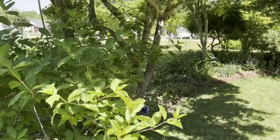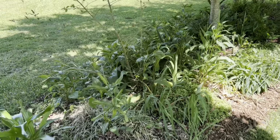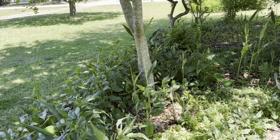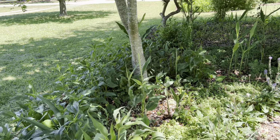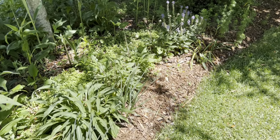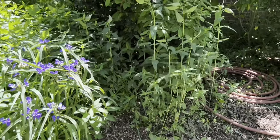Everything along here is definitely becoming a lot shadier. But I was showing the garden club today, look at how great these echinaceas look. They will be blooming soon, and they are in dense shade. So there are some plants that you might not associate with growing in shade that you actually can. This edge here only gets sun for a few hours every day, but again, the plants do quite well. And of course, this is a little corner of natives.